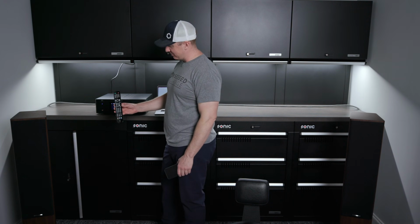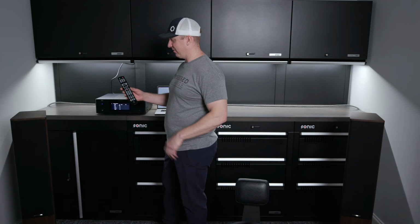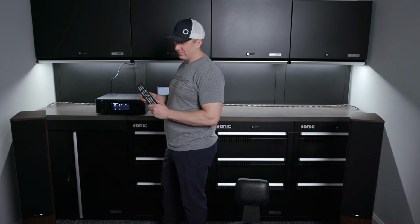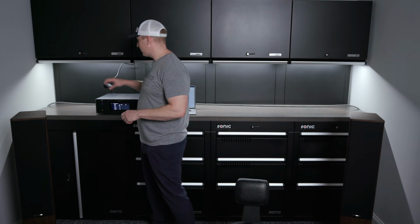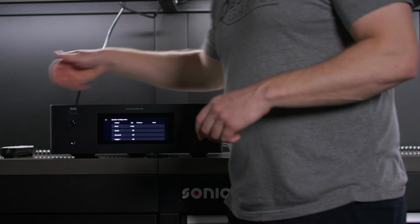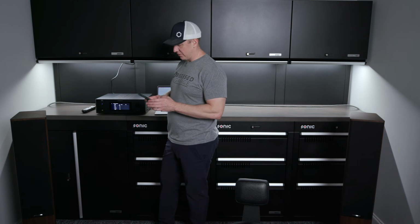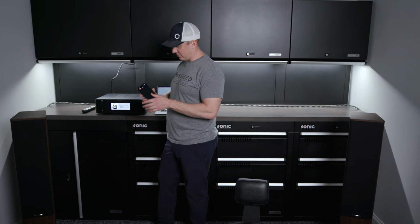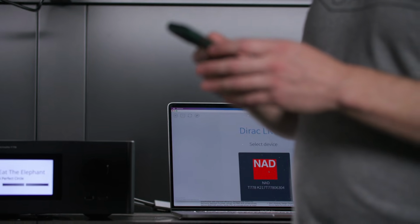So this is the remote that comes with it. And you have like the little baby sidekick remote that you're never gonna use. I don't think you're ever gonna use either one of these. I guess maybe you might use this, but especially if you're using this in your garage, you're probably never gonna use the remote. You're always gonna just use your phone. And there is also an NAD remote control app as well, which I haven't found the need to use either. So I could connect to my NAD remote control app if I wanted to as well.